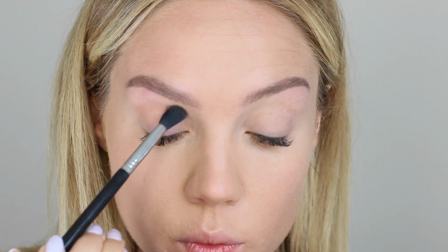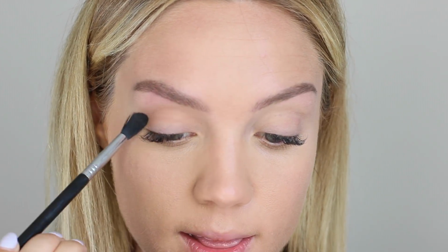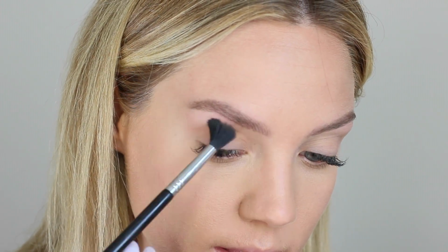Going in with the second lightest shade, which is Levitation. This is just a nice neutral, more on the cool side, light taupey color. And this is going right into our crease. We want a nice transition shade, so we're gonna build this one up just until I like the depth. And you're going right from the outer corner, so right where the end of your brow is, right into the inner corner.